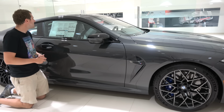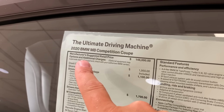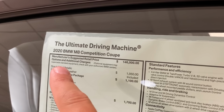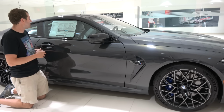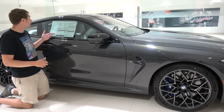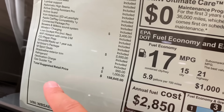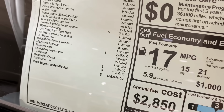The other interesting item on the outside of this car is the window sticker, and if you look at it, you can see that the base price for the M8 Competition is $146,000. This car has about $10,000 worth of options on it, including that Bowers & Wilkins sound system I mentioned earlier. You also have a $1,000 destination charge and a $1,000 gas guzzler tax, bringing the total price to just under $160,000, which is big money.